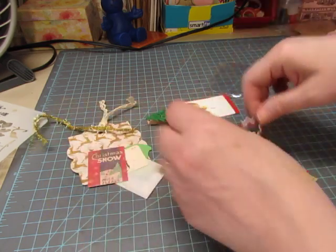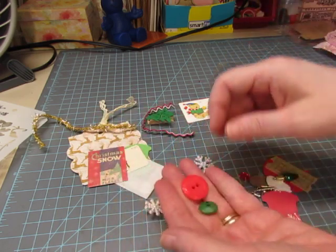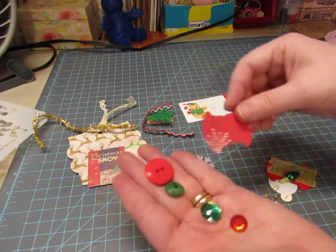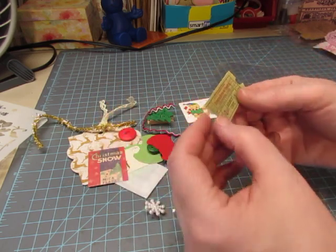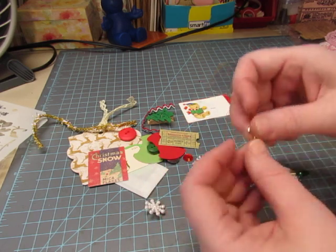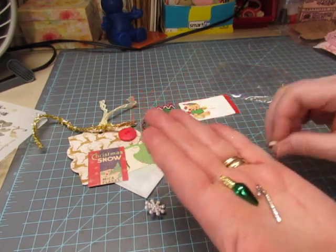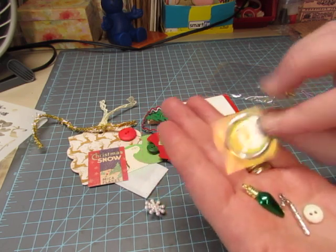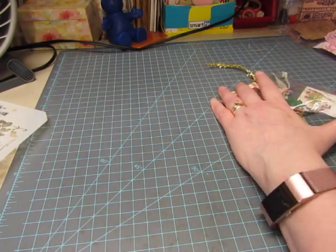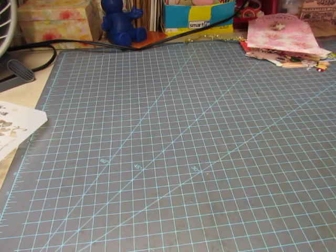This gold tinsel, red, green, and white rickrack. It's so cute. A little snowflake button, some red and green buttons, and jewels. Some tabs, a little ticket, and candy cane, and a Christmas bulb, another button, and a Santa Claus. So these will be fun to use in a Christmas journal. It'll be coming up before we know it. I know, we've barely gotten into summer.